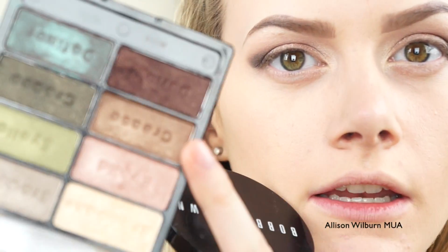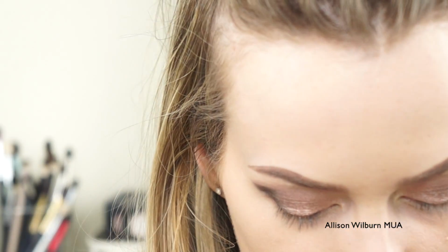Okay, and then to tone that down a little bit because it looks more black than I wanted, I'm going to take the crease shade in here and just blend that around the edges to dull it down a little bit.